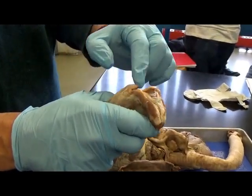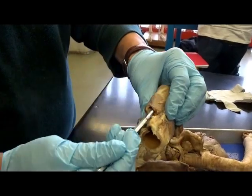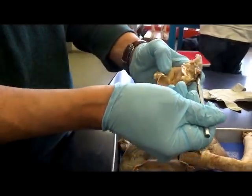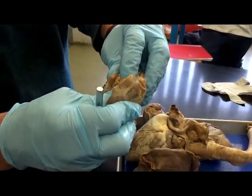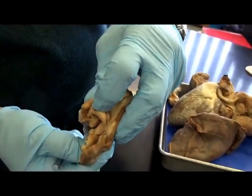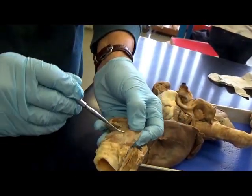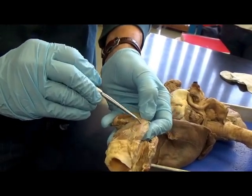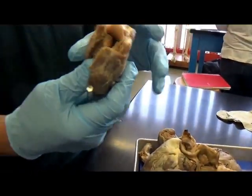Here's your epiglottis, looks like a tongue. On this one, it actually has the esophagus on the back. So you can see, as this would pull up and shut down, it would open up the esophagus, so you can get down inside the esophagus. And right here, this would be the actual thyroid gland. And that's all the structures on this one.